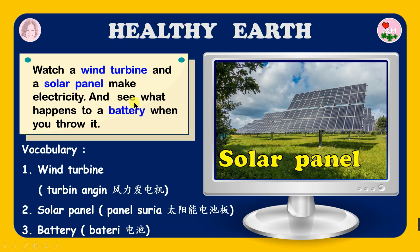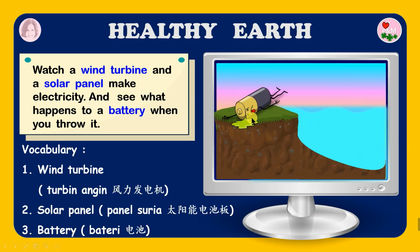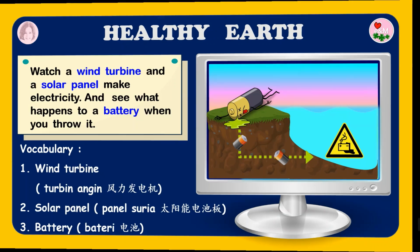Now, let us see what happens to a battery when you throw it away. Why can't you throw a battery in the bin? In the bin, a battery can actually overheat, start a fire, and even explode. The majority of batteries contain harmful heavy metals. When they are placed into landfill, these toxic chemicals are able to permeate the ground soil and thus water supplies. They are extremely dangerous to both the environment and human health. So, batteries should never be put in the bin.